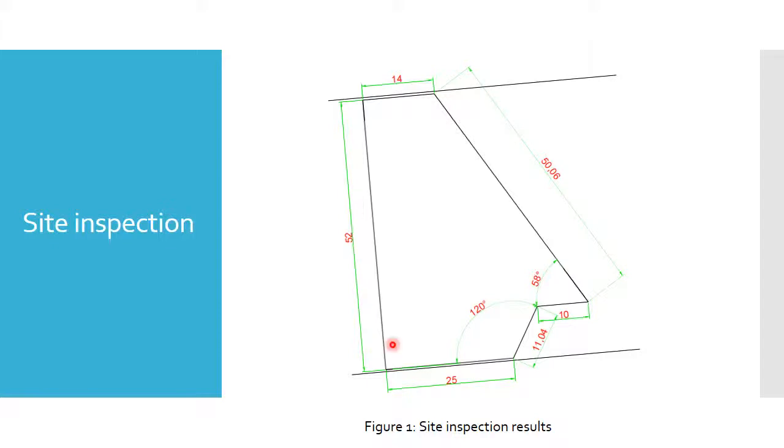Also, we found that the perimeter was 52 meters, 14 meters, 50 meters, 10 meters, 11 meters, and 25 meters, in this unusual sort of shape. The overall area was also 1,330 meters squared.